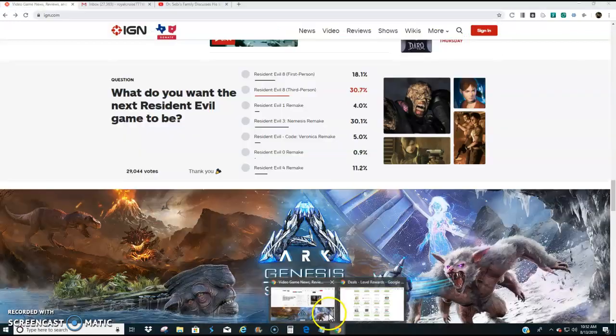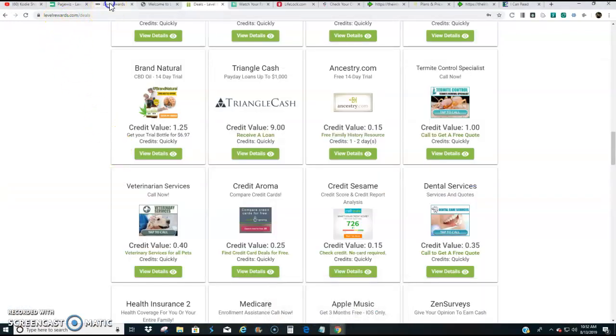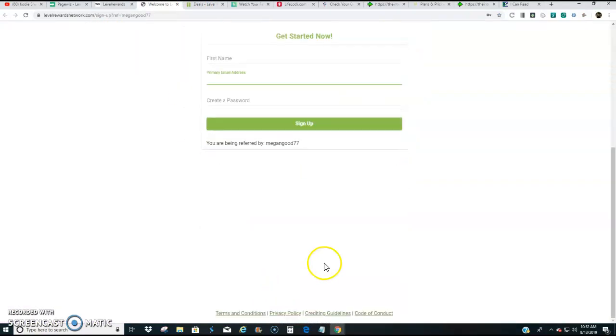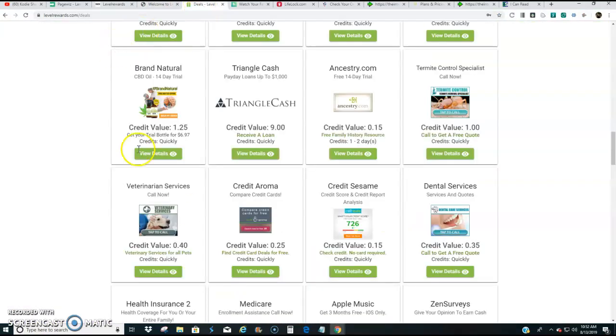Go ahead, start the application. Go to my site, click Apply Now, and work your way through the application, complete your deals, do the registration, and do your deals.